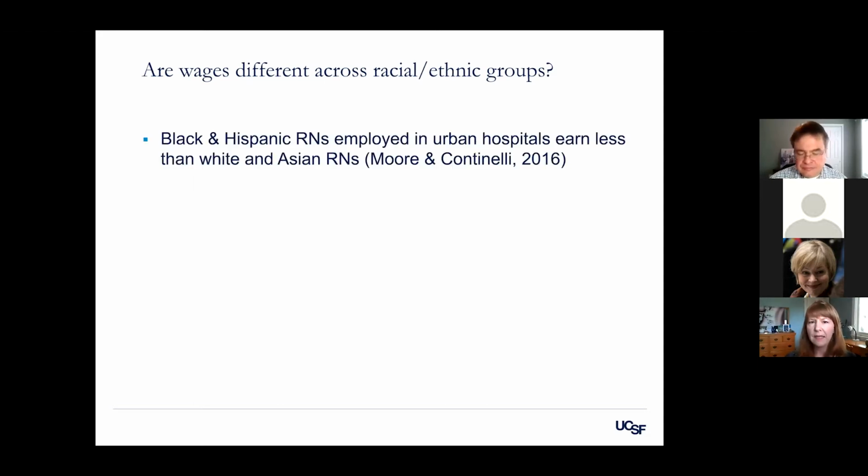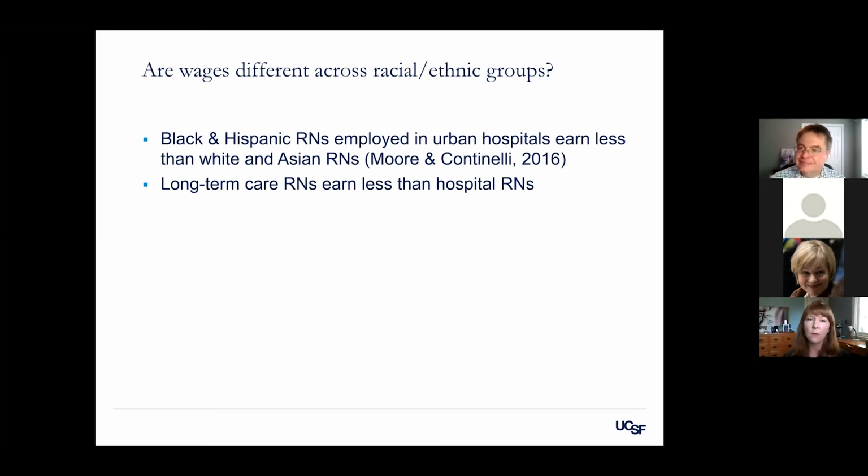So we wanted to take a look at some of the racial ethnic differences of wages. And in the broader literature, there was a really important paper from David's colleague at University at Albany, Jean Moore, and her colleague that looked at Black and Hispanic registered nurses in urban hospitals and found that they earned less than white and Asian registered nurses. We know also that long-term care registered nurses earn less than hospital nurses. And we wondered if the higher proportion of particularly Black nurses in the long-term care setting could be a contributing factor to that wage difference in long-term care.